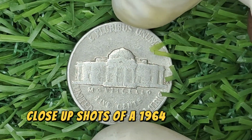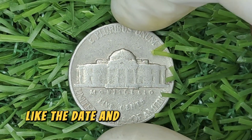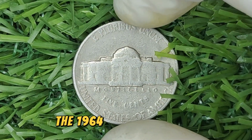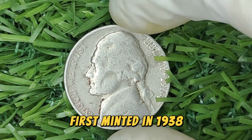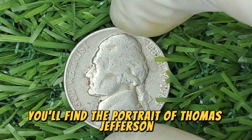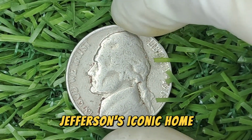Close-up shots of a 1964 Jefferson Nickel, highlighting key features like the date and the lack of a mint mark. Let's start with the basics. The 1964 Jefferson Nickel is part of the famous Jefferson Nickel series, first minted in 1938. On the obverse, you'll find the portrait of Thomas Jefferson, while on the reverse, there's Monticello, Jefferson's iconic home.